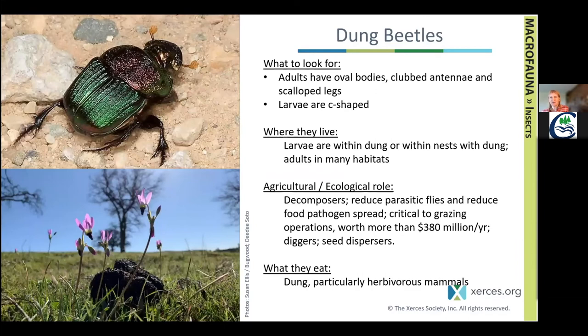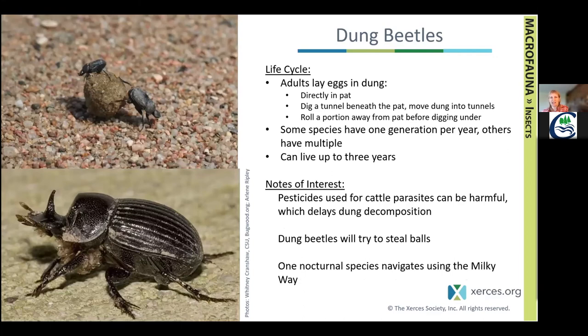And dung beetles are also amazingly beautiful, with their larger bodies and metallic colors. These are important decomposers of manure and wildlife dung. They help reduce parasitic flies and food pathogen spread, and they're really important in grazing operations. It's been estimated that the value of decomposition they provide is worth around $380 million per year in terms of returning nutrients to the soil and preventing pathogens. And the adults will gather dung and actually lay eggs in it, and then it's the larval stage that consumes the dung.